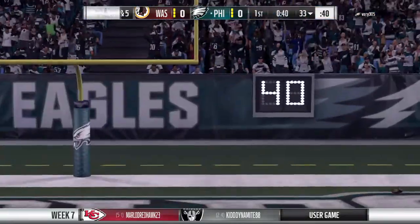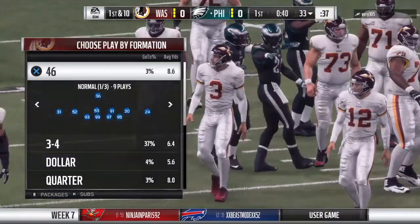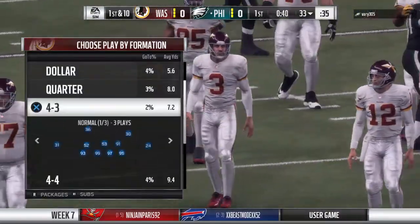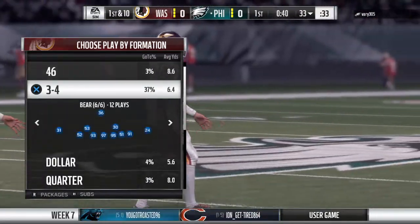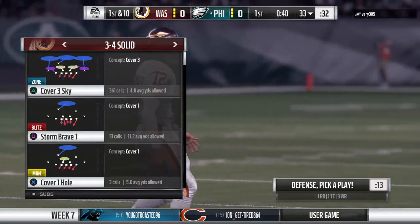And that hits the right upright and caroms away. It's no good. And this will remain a scoreless game. Well, that hollow metal sound is the bane of any kicker's existence. And here, that sound is going to keep our game scoreless.